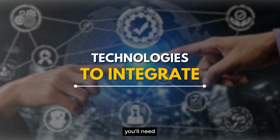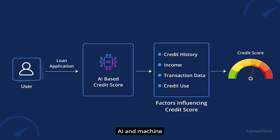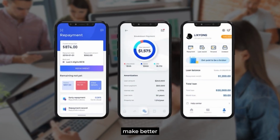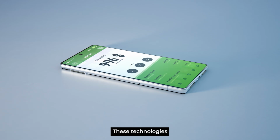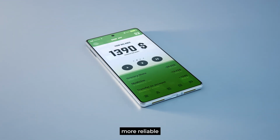Here's the fun part. You'll need to integrate some cutting-edge technologies to make your app stand out. Blockchain, for secure transactions and transparency. AI and machine learning, to improve loan matching and risk assessment. Big data, helps make better decisions by analyzing borrower behavior. Smart contracts, automates agreements and reduces human errors. These technologies will not only improve the user experience but also make your platform more reliable and scalable.